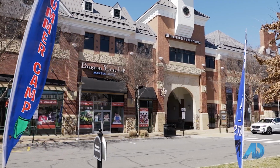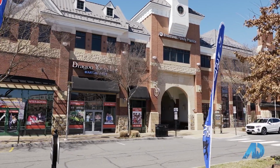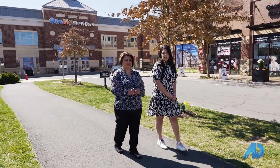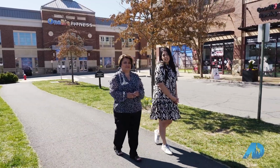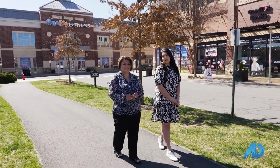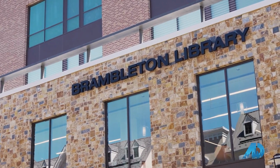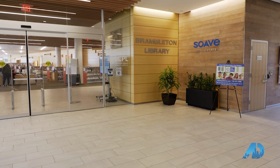Brambleton is a master plan award-winning community here in Loudoun County with award-winning schools, 18 miles of paved trails, pools, parks, annual events, and weekly farmers markets held right here in the town center. The town center is an outdoor plaza with lots of great boutiques, restaurants, a movie theater, a gym, and a 40,000 square foot state-of-the-art library.